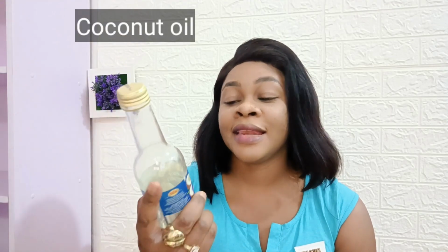Next one here is coconut oil. I love coconut oil so well, and that is because it's filled with important things that help the skin. Very nourishing. If you have dry skin, it helps greatly. If you have aging skin, maybe you start developing some aging signs, it helps to smoothen the skin, preventing dryness or wrinkled skin. So coconut oil is very powerful, not only for your hair, for hair growth, it will also help to keep your skin looking younger. So try to get coconut oil.